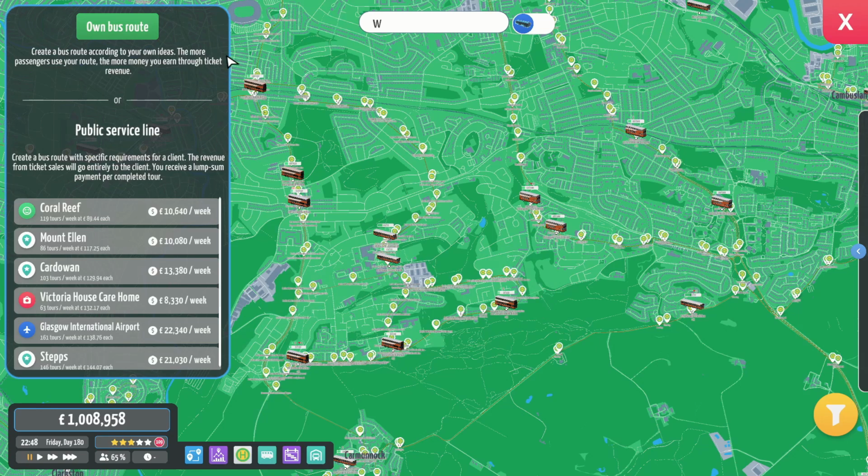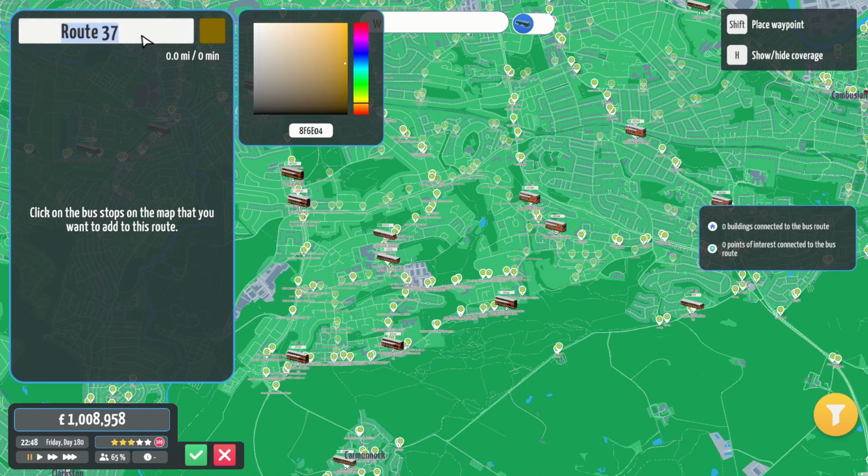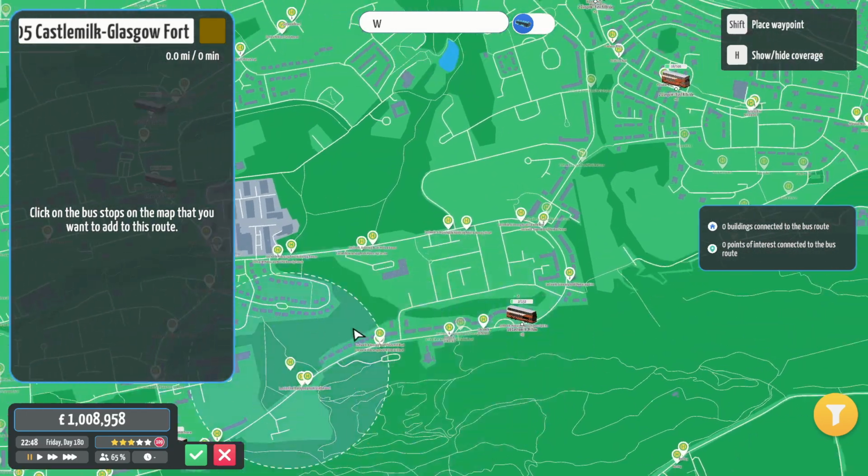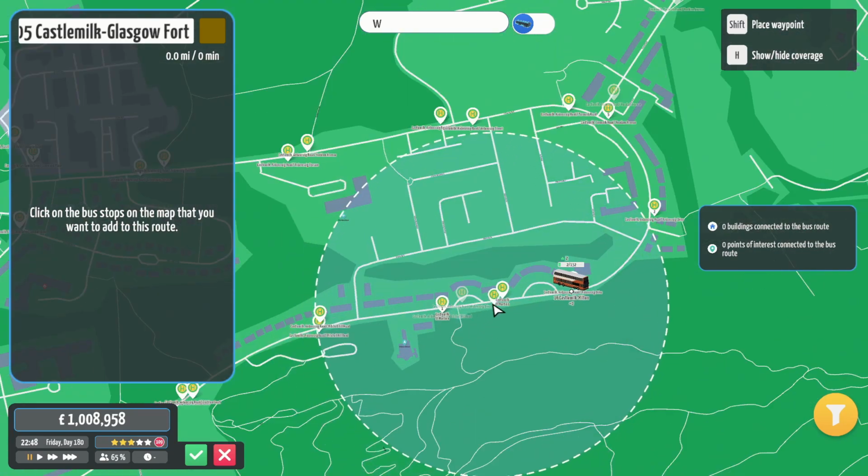New route, Ironbush route. Now the 107, oh no, sorry, not the 107, the 105 runs from Castlemilk to Glasgow Fort Retail Park via Cambuslang and Barlanark. It's a significantly longer leg than the 106. So let's get the 105, Castlemilk to Glasgow Fort. There we go. And this one is going to go around the loop that way, so time-lapse me if you don't mind.